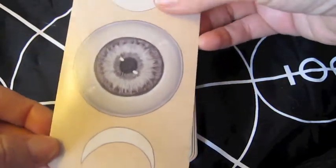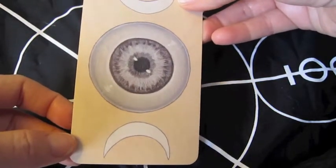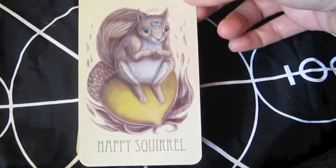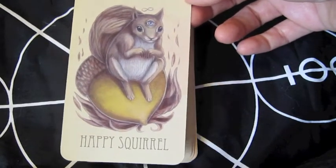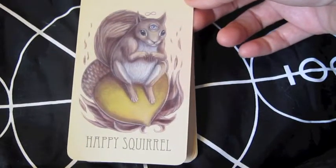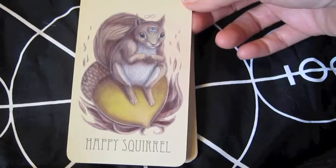These are the backs. Cool. Eyeball, crescent moon. They originally painted on wood, so that's why it's called the Wooden Tarot. And you may notice some variations in the colors of the backgrounds of the deck, and there's some wood grain, because the wood that is painted on was different, and so there's some variation in that.